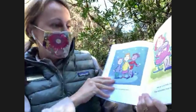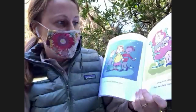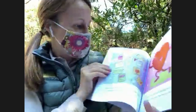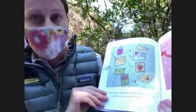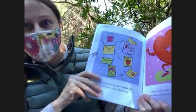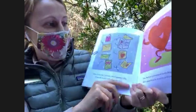Good. Just as every baby has a heart. They have them from the very start. There is even a day for hearts called, what day is that? The day for hearts is called Valentine's Day. It's the day we give cards with hearts away.